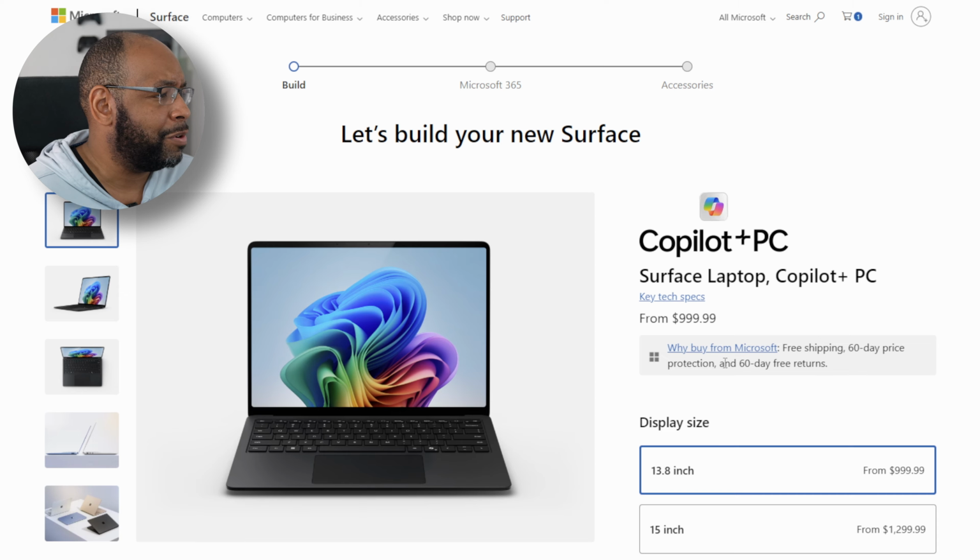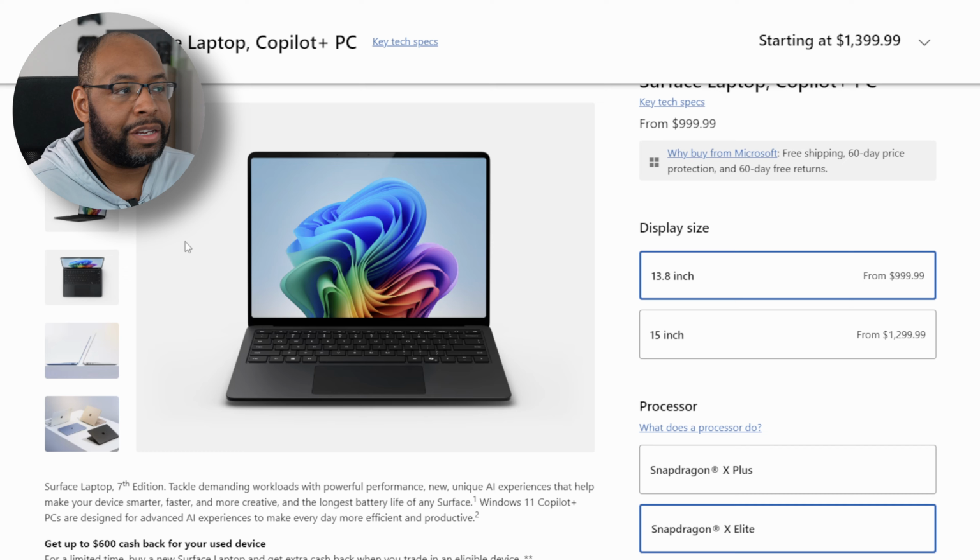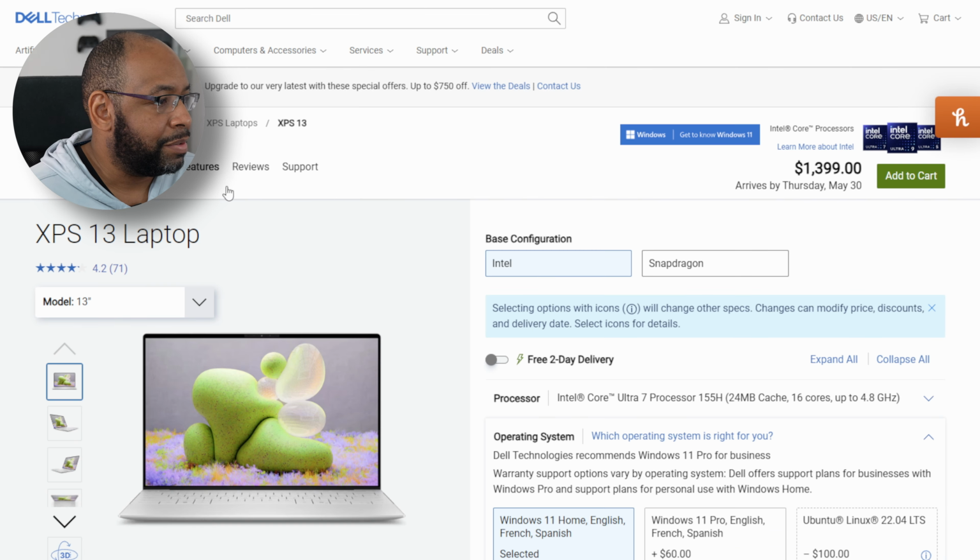So that service pop-up with Copilot. I just wish this page just had more with it, more information. Give me some more details. All right, let's take a look at Dell here.